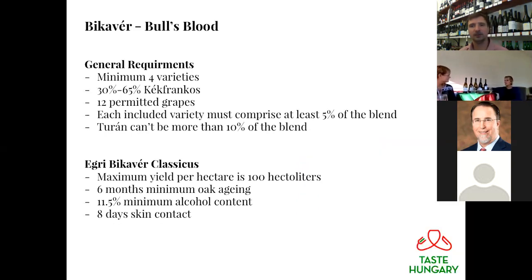And if you can keep up the pace, then we can move on to our wine number five, the Bikavér, the bull's blood. And I hope you guys have this bottle. Eger also has its own bottle now.